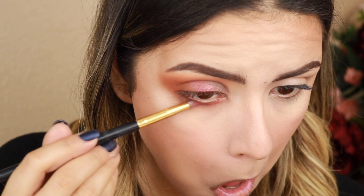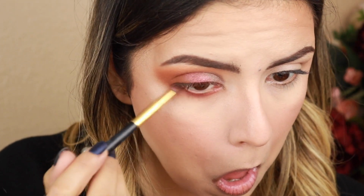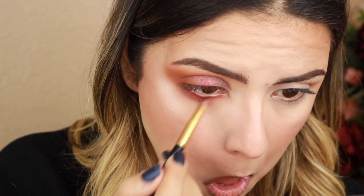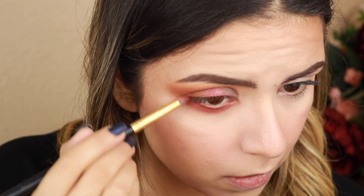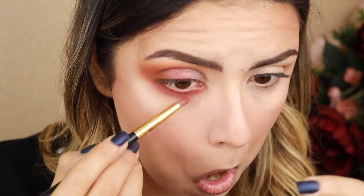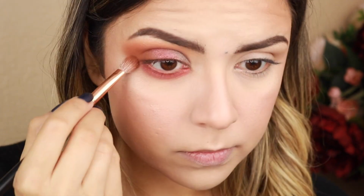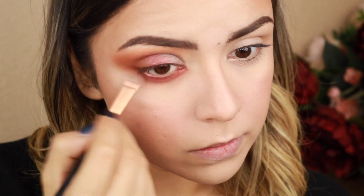And then on top of that, I went all over with the shade Red, that beautiful metallic red. I really like how it looked in the lower lash line. It kind of smoked out the entire look. And then just fluffing out that color using a fluffier brush.